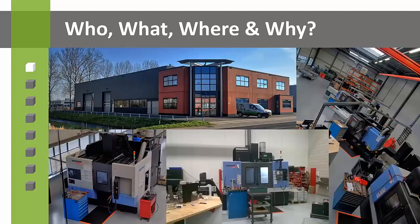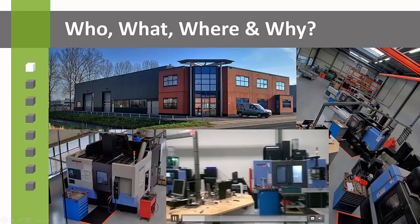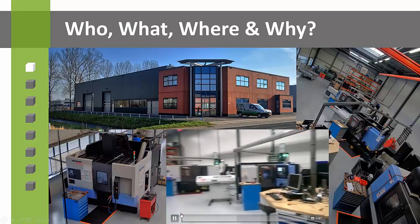Now we come to where we are located right now. This is the building you see in the first picture. The rest is just to show that we wanted to step things up a little and get a nice floor, get everything cleaned up always.